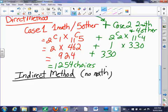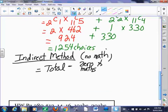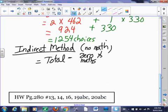So remember, in order to do the indirect method, that equals the total, subtract 0 maths or no maths. Okay, so that's where that fits there. It's the opposite of taking at least 1 math. The opposite is no maths. Okay, so the total, which we calculated already in A, but it's 13, there's 13 classes and you're going to choose 6, subtract 0 maths.